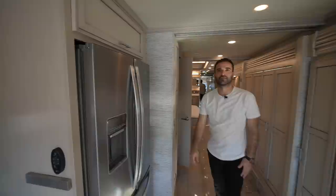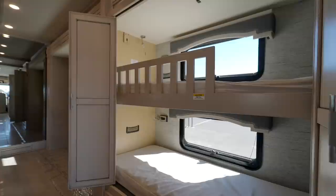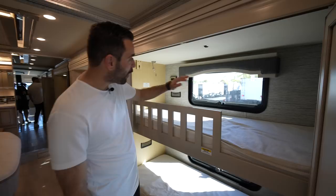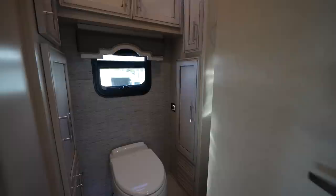Pocket door here, sealing off the bedroom. We have more cabinets on this side, but if you actually open these accordion doors, you can see that it's a bunk bed setup. And each one of these bunk beds has their own TV, own window, super cozy, or you can use it as extra storage. Right across from the bunk beds, Mikey, why don't you step inside? We basically have a half bathroom, toilet, vessel sink around the corner, cabinets, window, skylight for some ventilation.